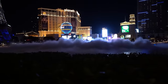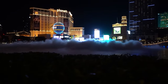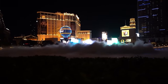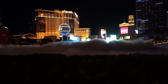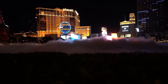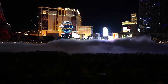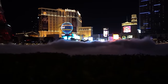A little fog rolling in here to the Bellagio Center Strip. Oh, I think this is going to be a Celine Dion. What do you think? It could be rolling in. It looks really cool from water level. Looks amazing from down here. Looks almost haunting. It's like, stay away from that fog. Not sure what's in the fog. It's like Hunger Games. You're going to melt away. Your skin's going to peel off.